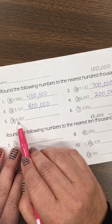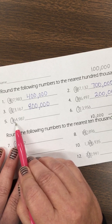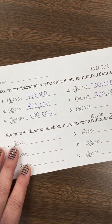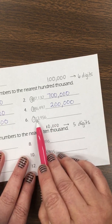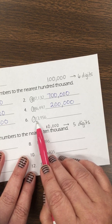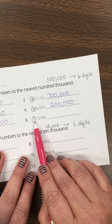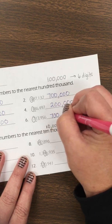So now we have 364,987. Our bully number, the one that's underlined, is bigger than 5. So that means the number in the circle bumps up to 4. And everything after it turns to 0. Our last problem that we're going to do right here, 713,956. Our bully number, that underlined number there in the 10,000s place, is not 5 or bigger. It's a 1, so it's pretty small. So it can't tell that 7 what to do. So that 7 is going to stay a 7, and everything after that circled number turns to 0.